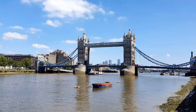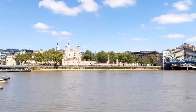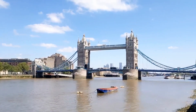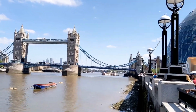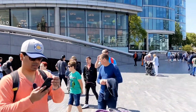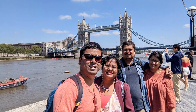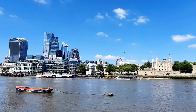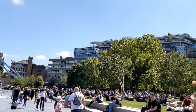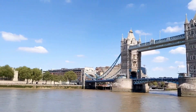People can walk across the lower walkway of Tower Bridge to cross the River Thames. If anyone looks online for Tower Bridge splitting timings, then they will witness the bridge lifting to let large vessels through to the other side. It's quite a spectacle to see as the road suddenly splits in half to open up.